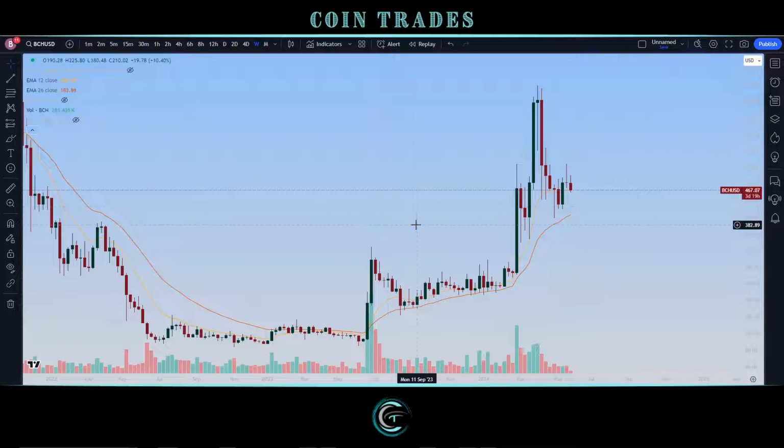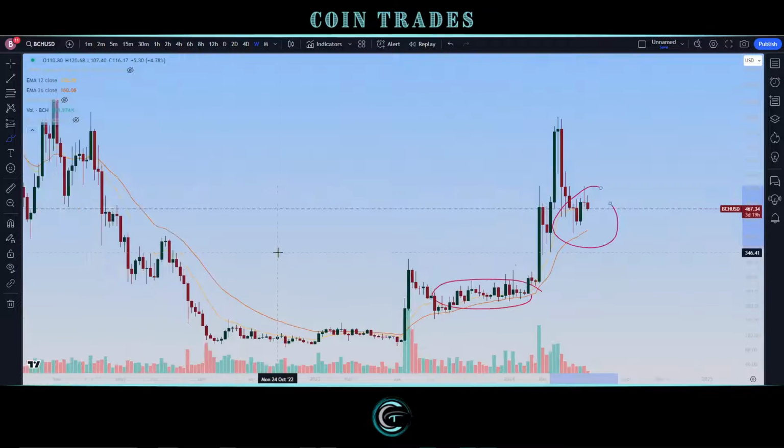Now, I do want to drop down into the weekly chart here, and we could turn off the 50 period EMA and specifically just look at the 12 and 26. So if we do that, we are still holding very nice support like we've talked about before, especially after confirming this level as a big period of resistance.